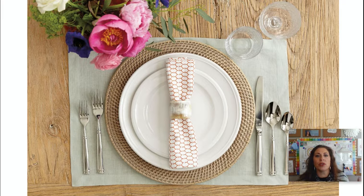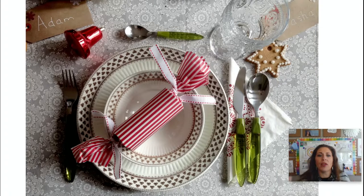Your centerpiece of the table is important as well. Your placemat, the colors, what's it on? It's on a wood table. Think about those things. This one's super fun, right?